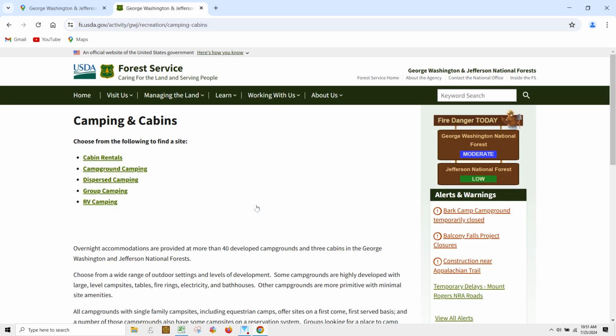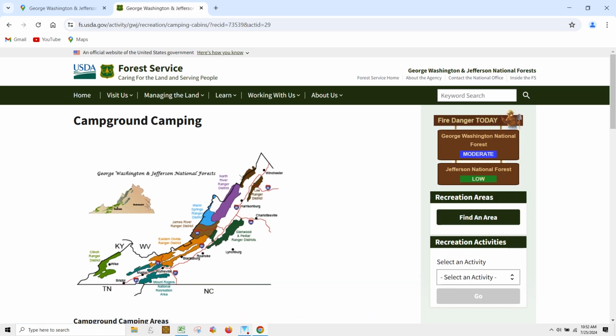It gives us an option of cabin rentals, campground camping, dispersed camping, and dispersed camping is usually free. Group camping is for large groups or horses and things like that. And then at the very bottom is RV camping. Now RV camping means there are hookups, so we don't necessarily want to do that. We want campground camping because that includes RV camping, but it also includes first come, first served campgrounds. So let's click on that. And it shows you all the different areas of the George Washington and Jefferson National Forest, all these areas.